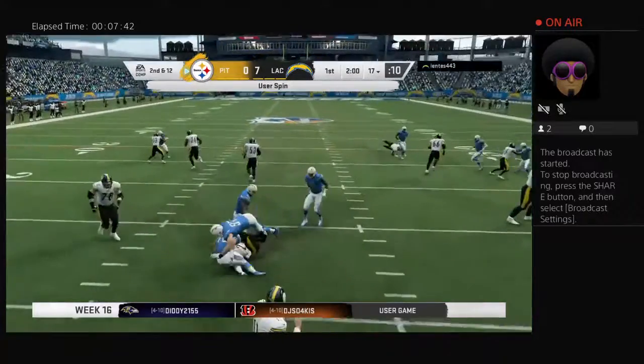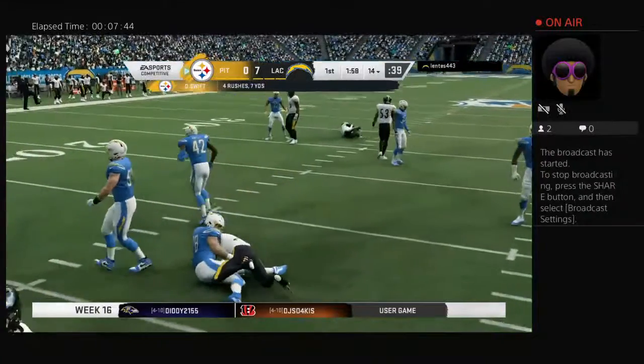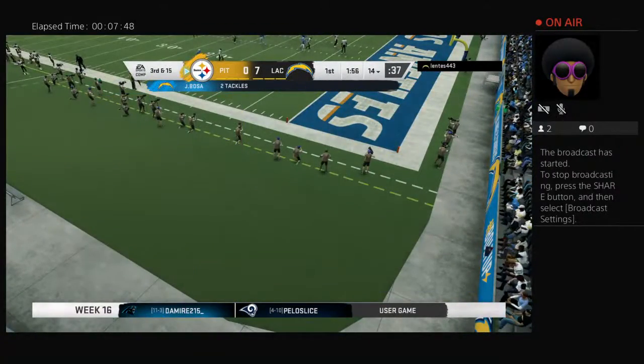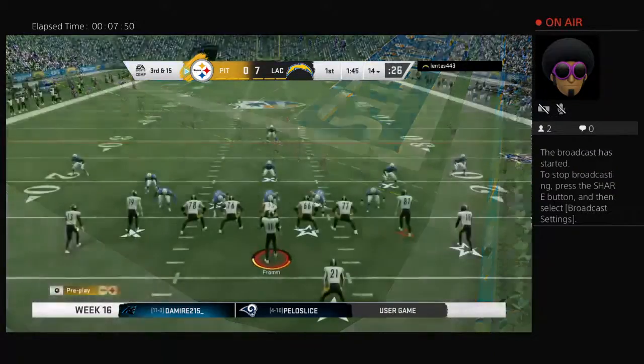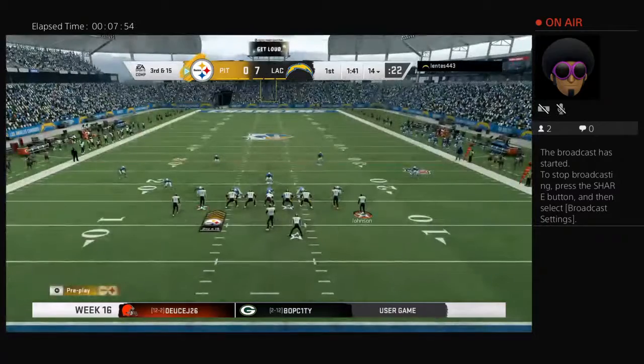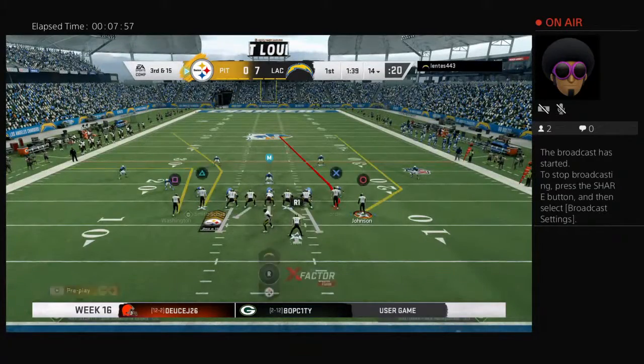On second down, Swift, and a nice move will yield nothing as he's stopped behind the line. He lost 2 there, and it's 3rd down.